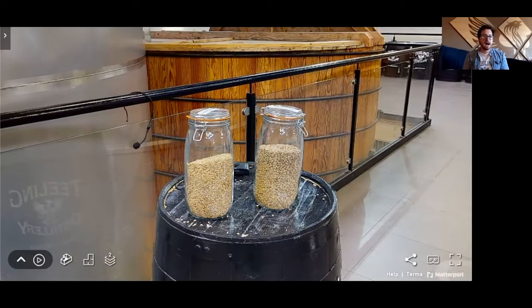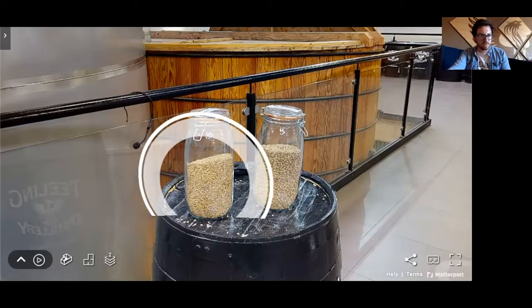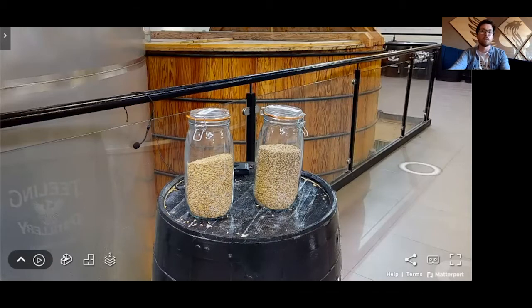So we use two different styles predominantly. We use malted barley and unmalted barley. Malted barley is your barley that has been steeped, it's been heated up, it's had all the sugars converted in it, and they're now accessible to the yeast. But we also use this stuff here. It's a little bit lighter. This is unmalted barley. Unmalted barley is not converted. It hasn't had the starches broken down into those accessible sugars.